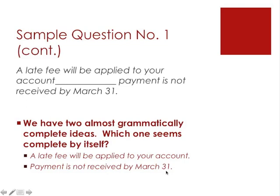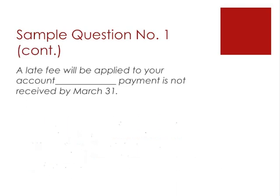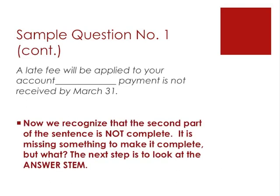Now, from these 2 choices, though, which one seems to be complete? Like, which one actually is complete by itself? Which one could you use as a sentence by itself? Well, that would be the first choice. Something seems to be missing in the second choice. Payment is not received by March 31st. It sounds like we were expecting something else to happen there. So we recognize that the second part of the sentence is not complete. It is missing something to make it complete, but what is that?